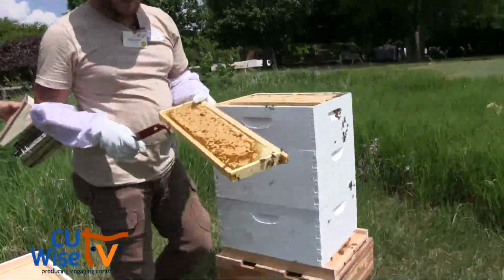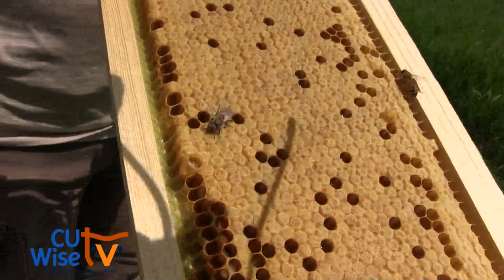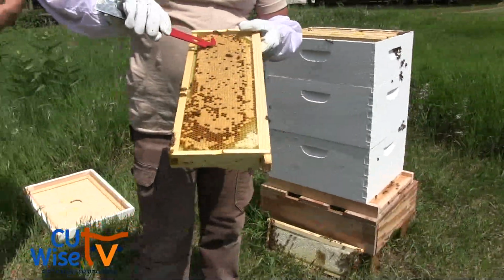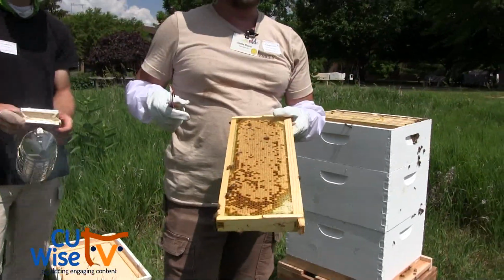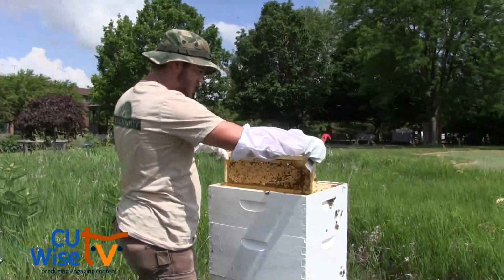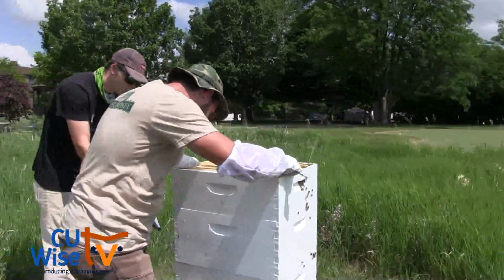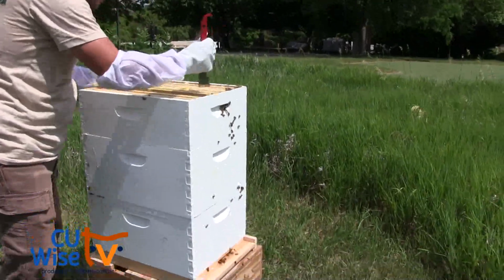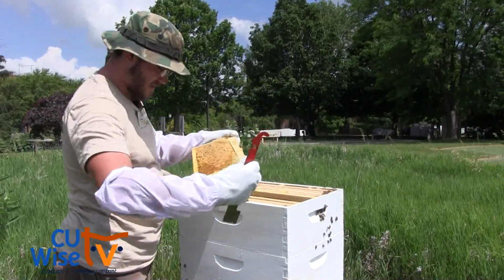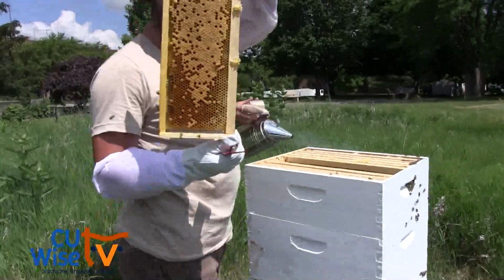Right here in this cell, you can see a larva. So that's an egg that's hatched. And right now, nurse bees are feeding it. And soon enough, it's going to be big enough they'll cap it over, it'll metamorphosize into an adult bee, and then come out and just start walking for the hive. Yeah, they have a lot of honey and whatnot coming up here.